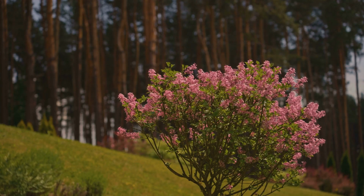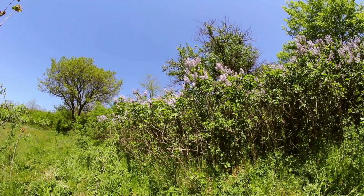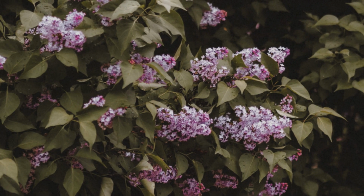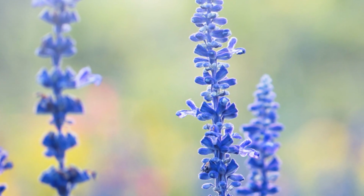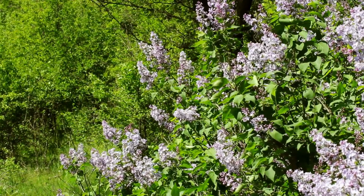These larger specimens make a bold statement in the landscape. They are perfect for creating a fragrant screen or as a majestic focal point. Their substantial presence provides structure and a sense of permanence in the garden. They can anchor a planting bed with their sturdy form. Such grand bushes are truly impressive when laden with flowers.